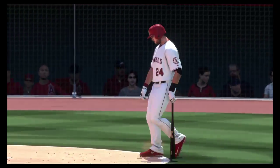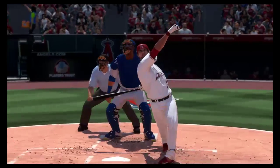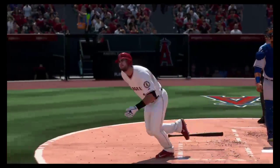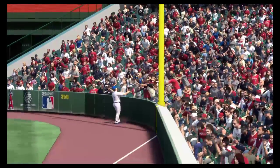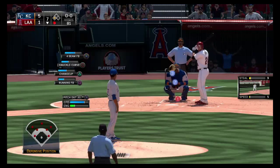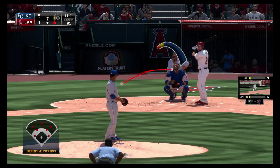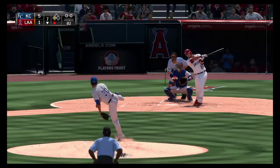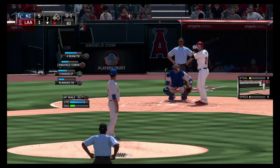C.J. Cron will stand in again as we take you back to earlier in the ball game. This one swing here has been the entire offense to this point, as this home run accounted for the only run they've tallied so far. First pitch to him. And he makes good contact there, but this is going to find the stands foul down the right field line.